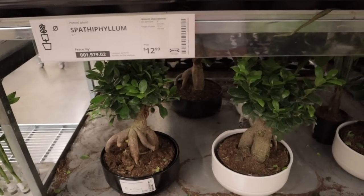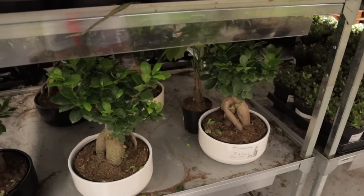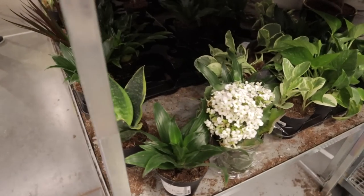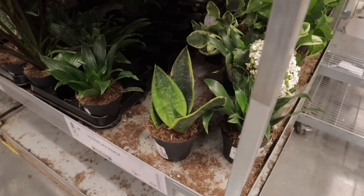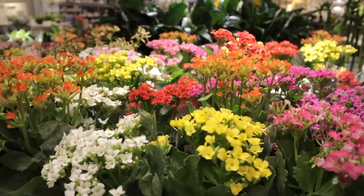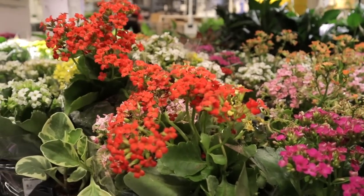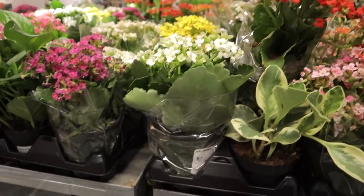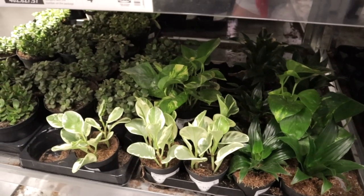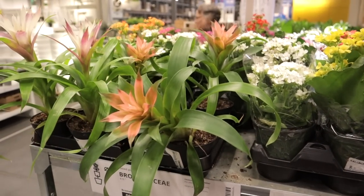These are ginseng. And really nice little bonsai. And these gorgeous planters, they are $40. Some more golden pothos. Bird's nest Sansevieria there, so cute. Look at all of these stunning kalanchoes. I love the colors. Ooh, that red is really popping. So beautiful. Some more golden pothos. Again, these are $3.99, such a great deal. The kalanchoes are $4.99. And then they also have some of these bromeliads.